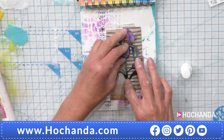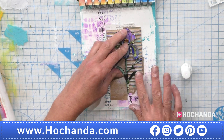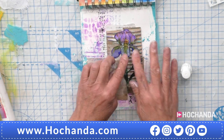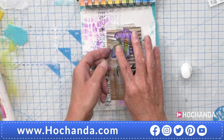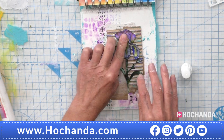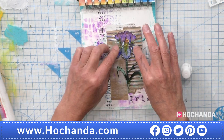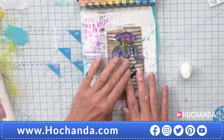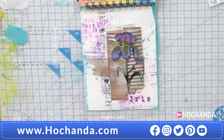Might take a little while because it's going into the corrugated card, so not all of it is going to touch. But there we go. I like that. Yeah, I could put weight, but you know what? I'm not going to glue those bits, actually, because that will give it that beautiful movement, won't it? There. That's all wonderful, Iris. Yeah, I'm happy with that one.